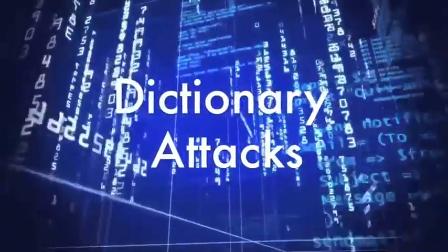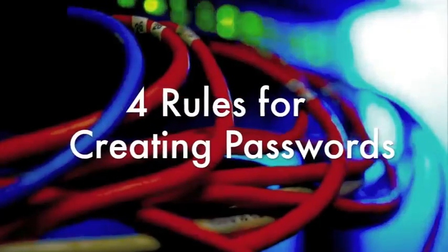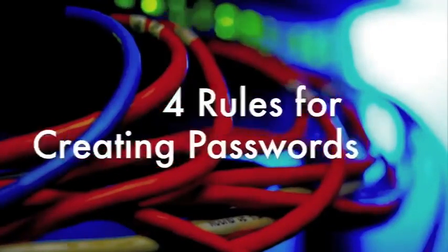Intruders can also conduct what are known as dictionary attacks against a password database, which automatically tests tens of thousands of potential passwords per second. And this is why basic words and simple variations of words are not good passwords. So it's obvious why it's important to be able to choose a good password, but you might not know how to do it. So now let's go through 4 good rules to follow when creating a new password.